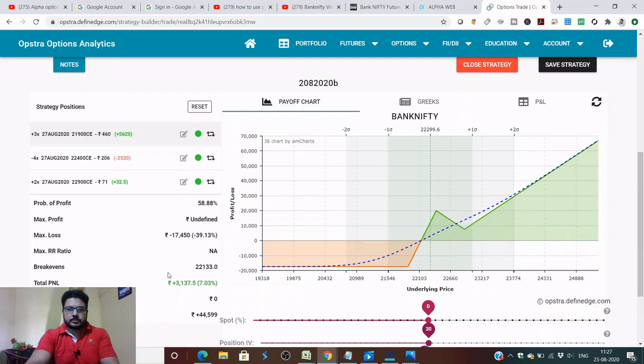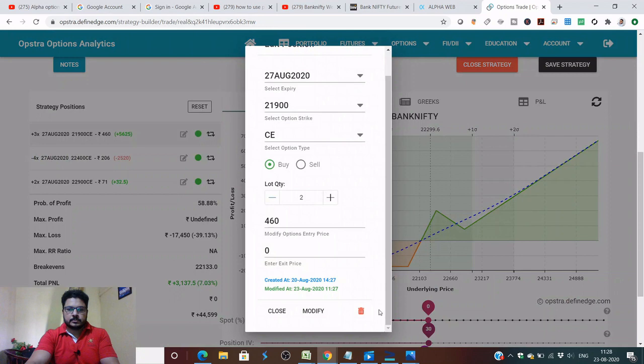Your break-even point will be 22,133. The market has to break this 22,133 for you to start making a loss. So you can convert this position like this if you are carrying it till expiry and you see that the market is going bullish. This is the way I usually adjust.